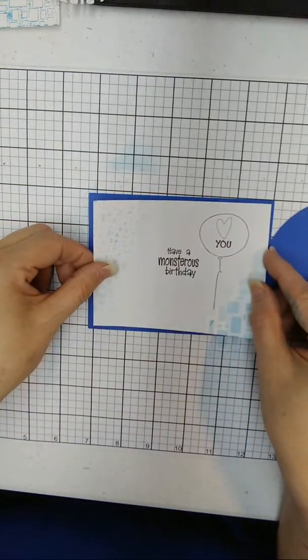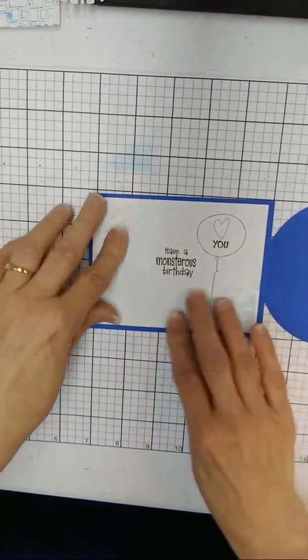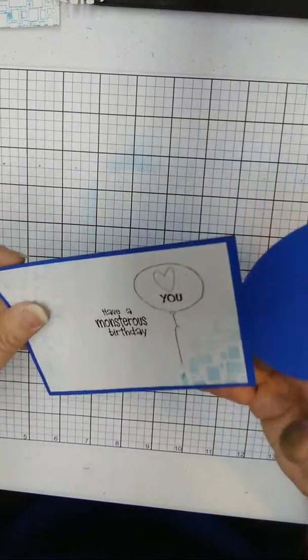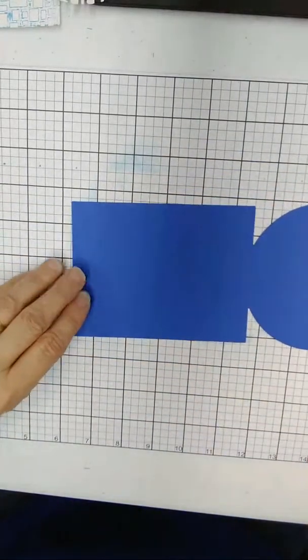We're going to put tape on the back and put that on our card. And now we have that little piece, we're going to turn it over and put tape on the back.